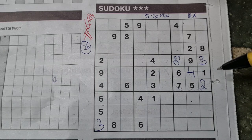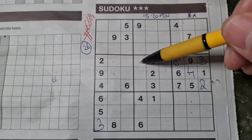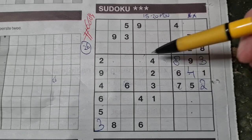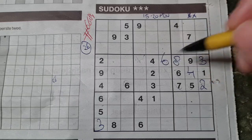Let me see. 6 in this row. 6 in the middle row. So in the row above. The only 2 places left for the 6 should be here or there. We see a 6 in this column. No 6 there. 6 should be there.